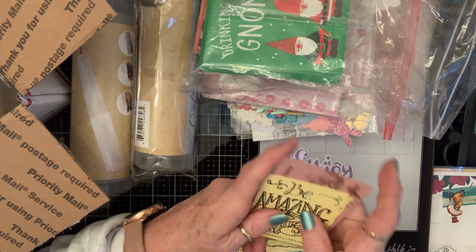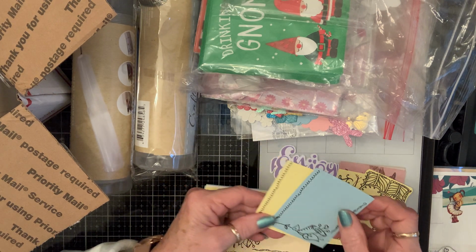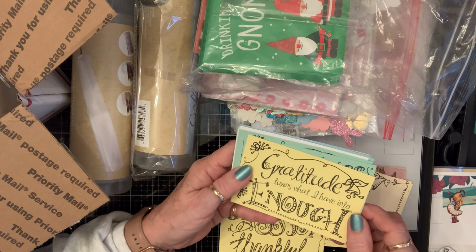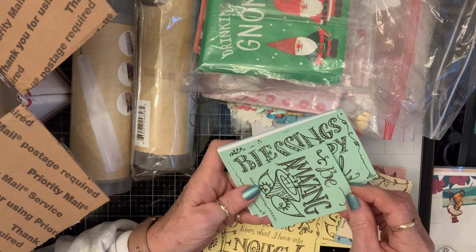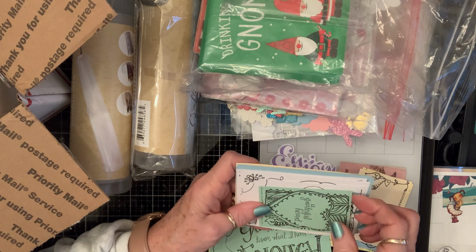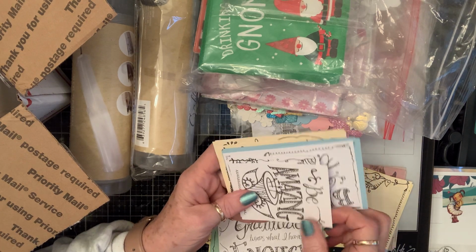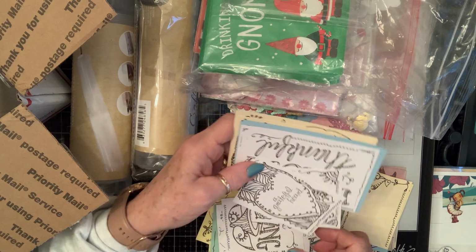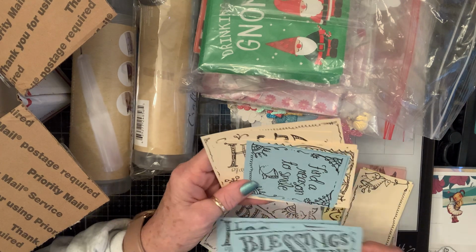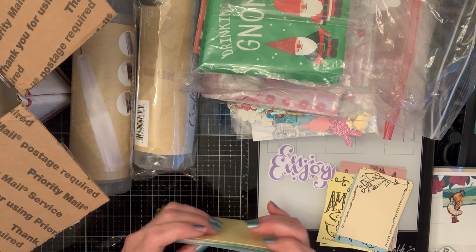Find a reason to smile. Amen, girl. Amen. A grateful heart. We all need one of those. Blessings, joy, and thankful. Gratitude turns what I have into enough. So true. Be amazing. Oh, I love these. I'm blessed. Yep. How cool. Wow, these are amazing. Just got them, like I said, in every color. Thank you.